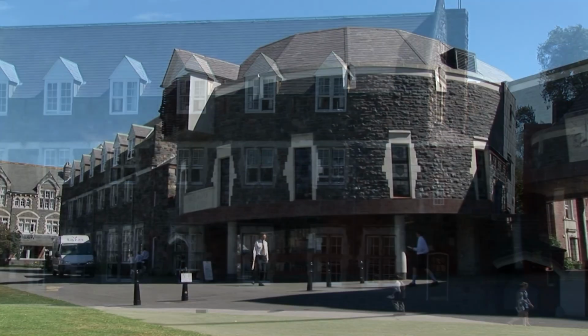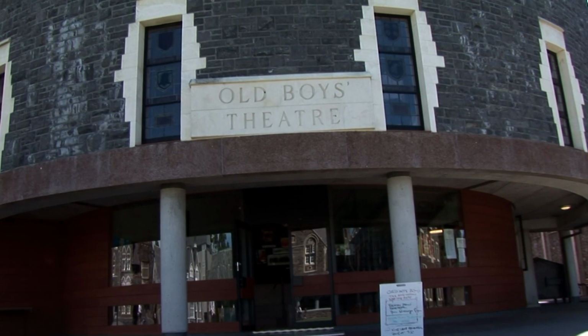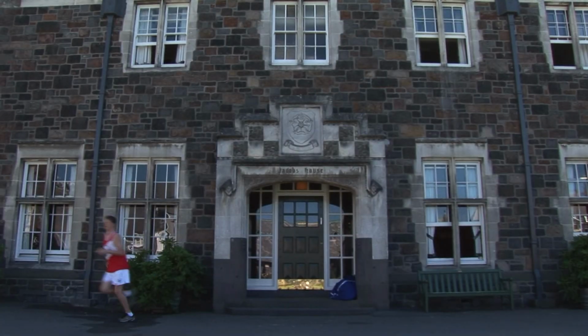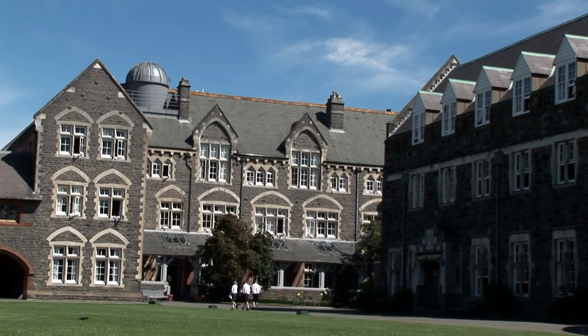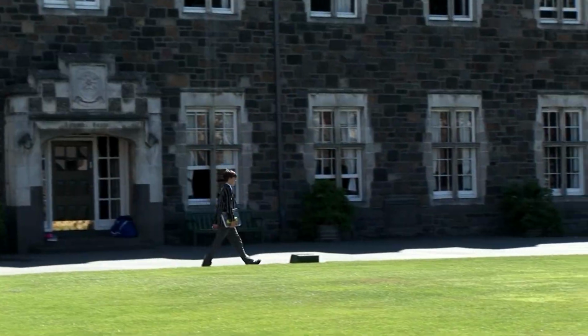The fierce rivalry in rugby, which started in 1863, still continues today between Christchurch High School and this college. As the midday bell summons teachers and students to their respective courses, it's time for us to leave this memorable establishment, New Zealand's Christ College.